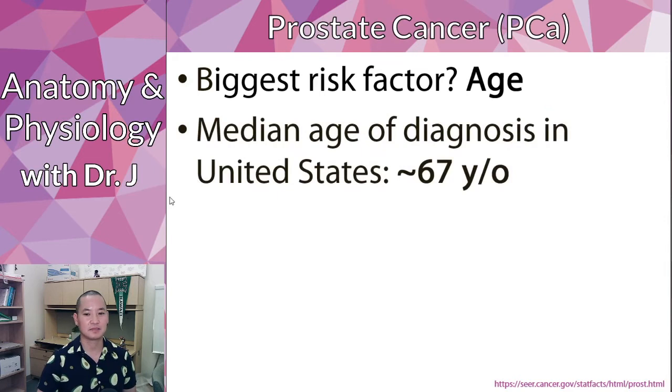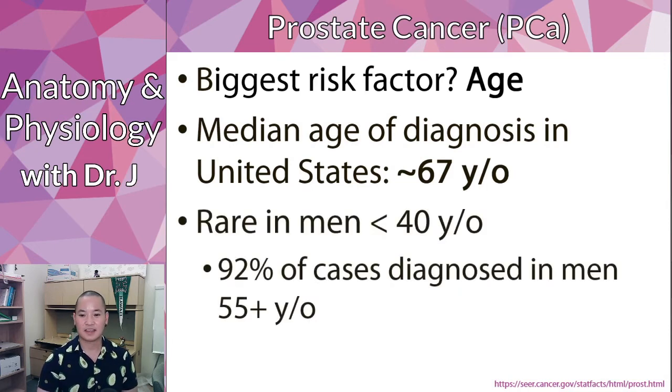Well, take the median age. Say you had all the men who have been diagnosed with prostate cancer in the United States, line them up by age and choose the guy in the middle. That's the median age, and the median guy would be 67 years old. So it does disproportionately affect older men, and it's very rare in men less than 40 years old.